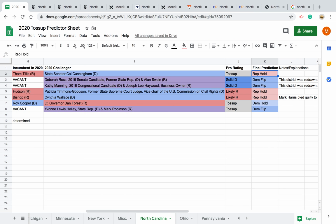There's really no way to know, and I'm putting it as a very close Republican hold, like within 1 to 2%, maybe even less. But it is certainly possible, based on the polling and based on Thom Tillis' approval rating and his lack of name recognition, that this seat could go for Cal Cunningham.